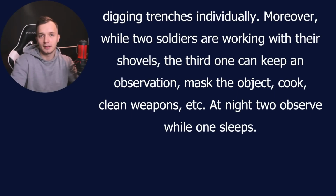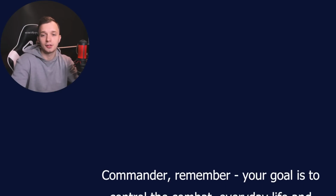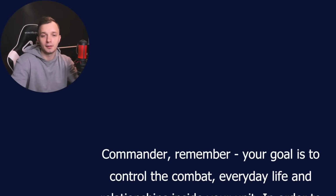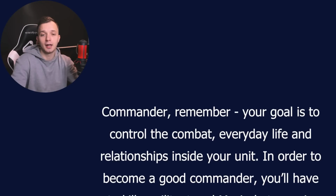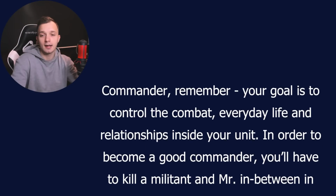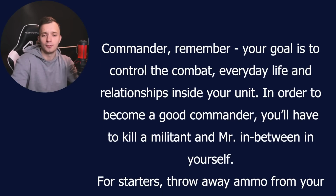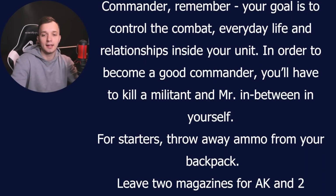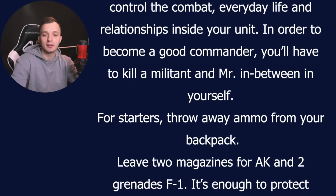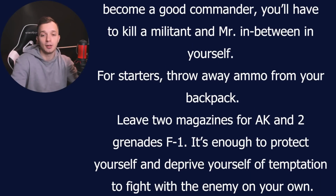Finally, we got to the part for commanders. It's called Memo For Commander. Commander, remember, your goal is to control the combat, everyday life and relationships inside your unit. In order to become a good commander, you'll have to kill a militant and Mr. Rambo in between yourself. For starters, throw away ammo from your backpack. Leave 2 magazines for AK and 2 grenades F1. It's enough to protect yourself and deprive yourself of temptation to fight with the enemy on your own.